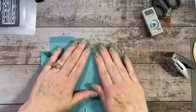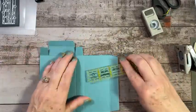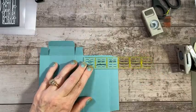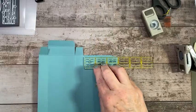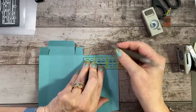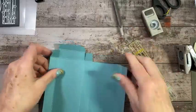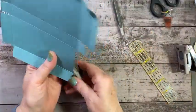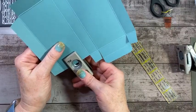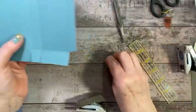And then, so everybody knows where to open this, I like to take and measure. You don't need to if that doesn't bother you. And I'm going to take my stylus. This is 2 1/4, so I'm going to go at 1 1/8, and I'm just going to make a little indent there. Then I'm going to take a 1/2 inch circle punch. If you don't have one, you can get it on Amazon or at a local craft store. And I'm going to cut just a little notch in there for the finger.